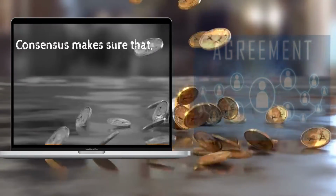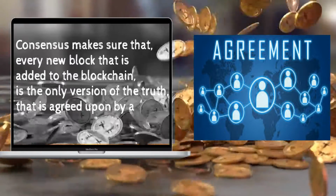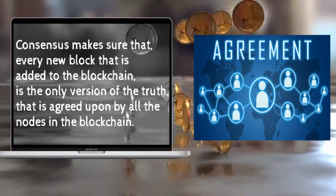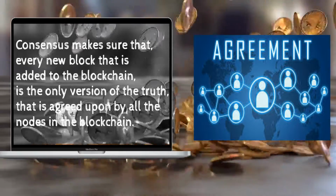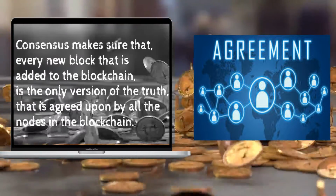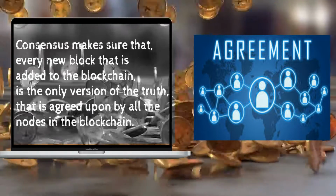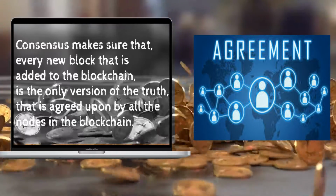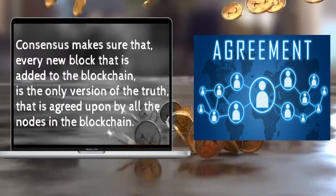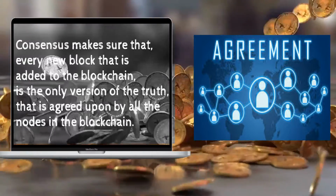To be trustworthy, blockchains must be completely secured and verified by many people. This is achieved by consensus mechanisms. Essentially, consensus makes sure that every new block that is added to the blockchain is the only version of the truth that is agreed upon by all the nodes in the blockchain. In other words, a consensus algorithm is a process by which all the peers of a blockchain network reach a common agreement about the present state of the distributed ledger.